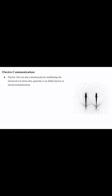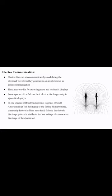Electrocommunication. Electric fish can also communicate by modulating the electrical waveform they generate, an ability known as electrocommunication. They may use this for attracting mates and territorial displays. Some species of catfish use their electric discharges only in agonistic displays. In one species of Brachyhypopomus, a genus of South American river fish belonging to the family Hypopomidae, commonly known as blunt-nosed knifefishes, the electric discharge pattern is similar to the low-voltage electrolocative discharge of the electric eel.